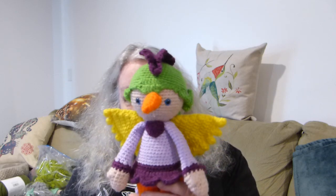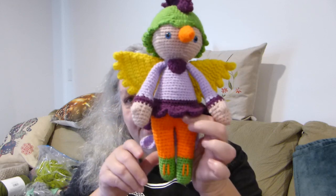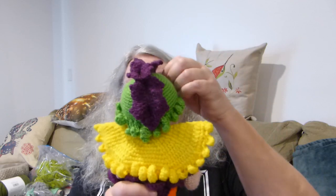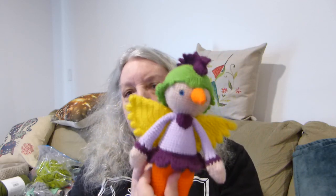And then this one is, oh, I can't remember his name. Hold on a second while I look it up. Okay, this one is named Bird of Paradise Pablo. So let's see, there he is. And there's his little wings. And anyways, the colors that I chose are not my colors. They are the colors that I matched for the test. So anyhow, those are the two I can show you.